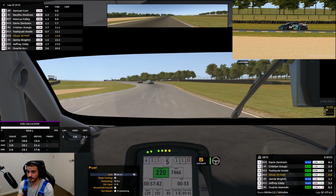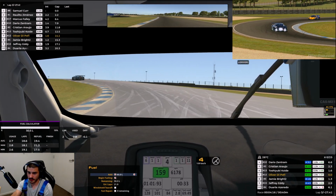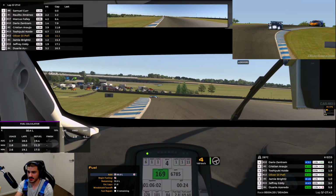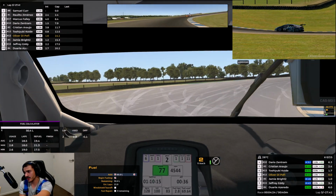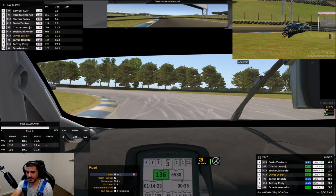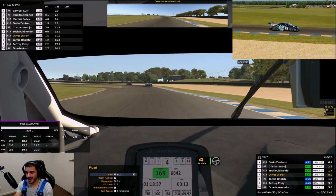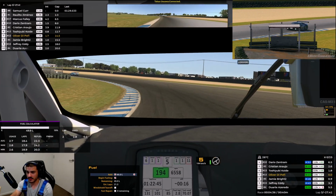The guy behind's catching. The gap's now 1.2 seconds. And I think the most important thing is just being very smooth on steering, throttle, brake application. I know that's almost a given when racing, but here it really pays dividends to just be smooth. Slower is faster, realistically here.